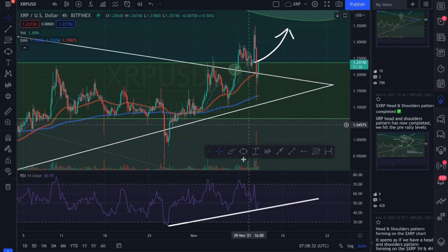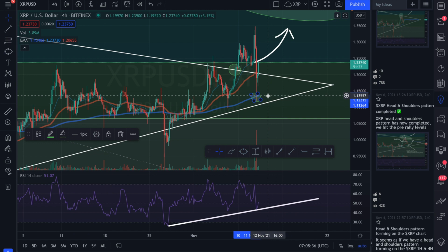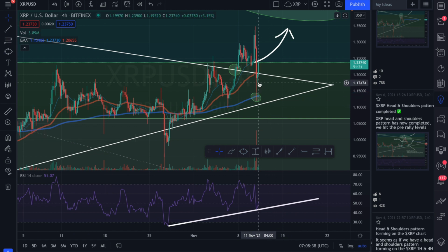And the exact same thing has happened during yesterday's trading session, is that we have once again hit that 200-day EMA. We've bounced very, very nicely, and it's only been 8 hours since we hit those lows. But look, we're back above the 0.5% fib level. We're back at 1.23, pretty much 1.24. So this is very exciting.